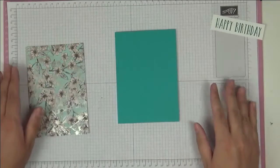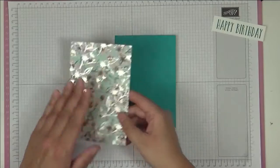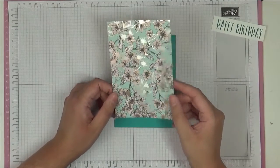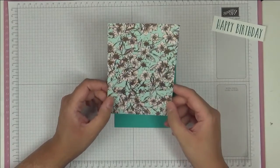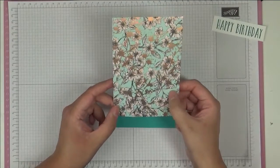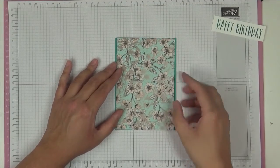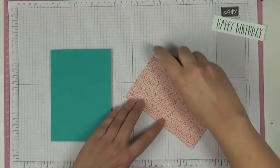This is a standard A6 card base. That's an A4 sheet cut in half and then folded in half. And then I've got a piece here of Designer Series paper, and this is the Parisian Blooms, and it is gorgeous. And the colour here is Pool Party, but I felt Pool Party goes so well with Bermuda Bay. So I'm going to use Snail to stick it down.